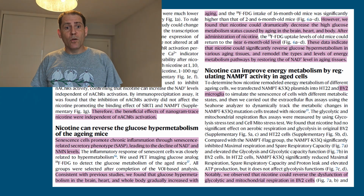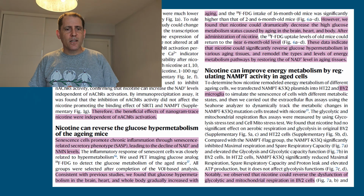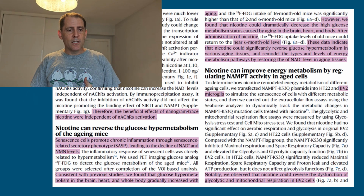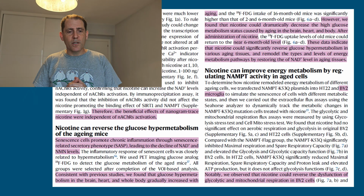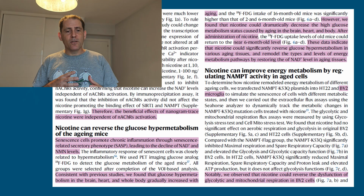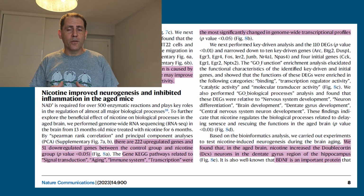Okay, so as people get older, they have more and more trouble getting rid of senescent cells. And they also have problems with glucose hypermetabolism. Luckily, here in this case, nicotine helps reduce senescence and reduces glucose hypermetabolism, even though these are aging mice. This is tested in vitro here in this part of the study, and nicotine reverses glycolytic and mitochondrial dysfunction in the microglial cells. So microglial cells are very important for inflammation in the brain, so neuroinflammation.